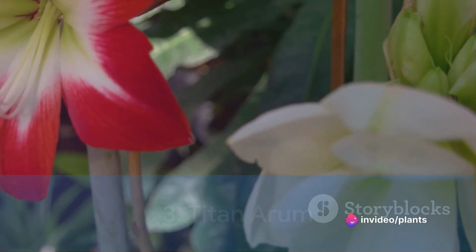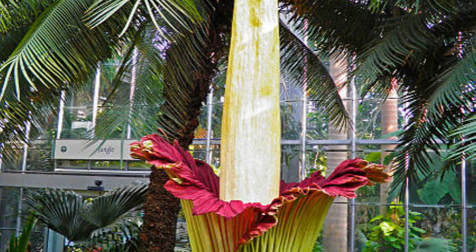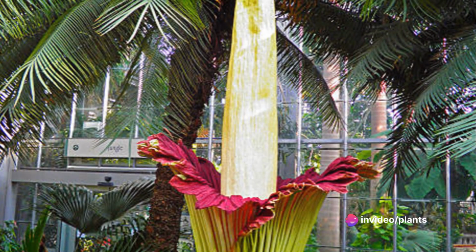Moving on, we have the titanum in the 3rd spot. This plant boasts the world's largest inflorescence. That's a fancy term for a group of flowers arranged on a stem. The titanum can grow up to 10 feet tall. Can you imagine a flower taller than you?